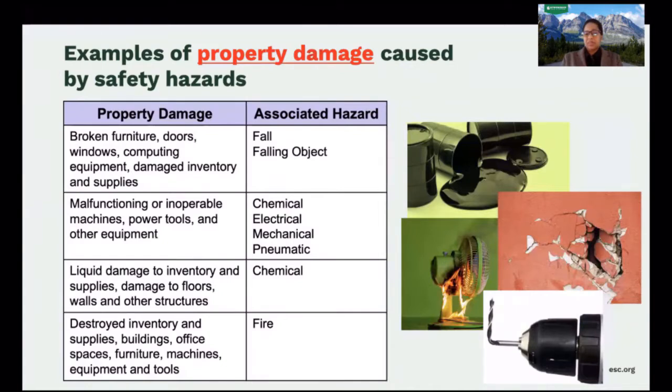And then property damage that's caused by safety hazards. You can have broken doors, broken furniture, windows, computing equipment, damages to your inventory and supplies caused by fall hazards and falling object hazards, malfunctioning and inoperable machines, power tools, and other equipment, all caused by chemical, electrical, mechanical, as well as pneumatic hazards. And you can have liquid damage to your inventory and your floors and supplies, your walls, and other structures, all caused by chemical hazards.